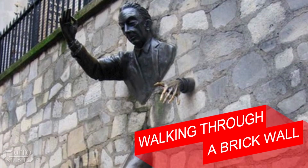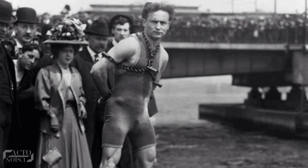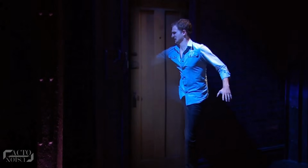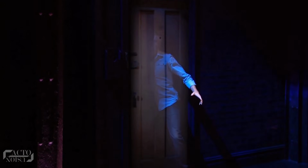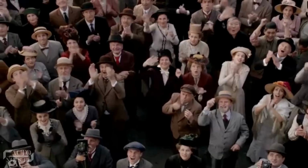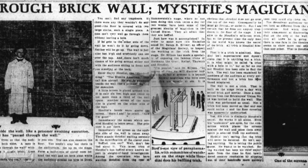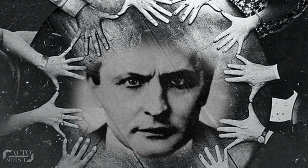At number 3, walking through a brick wall. Harry Houdini, the greatest mystifier of magic, performed the astonishing illusion of passing through a brick wall in July 1914 in the city of New York. The trick was kept secret for a long time and was only performed by Houdini on a few rare occasions.